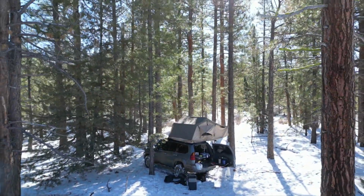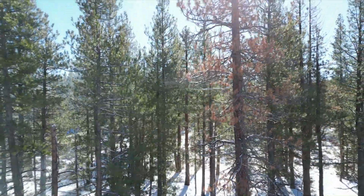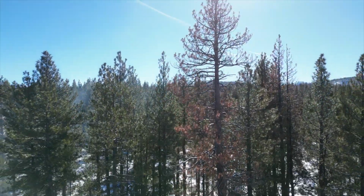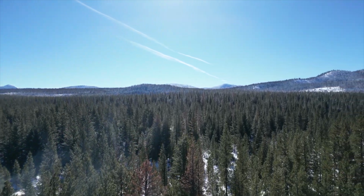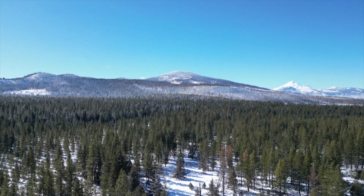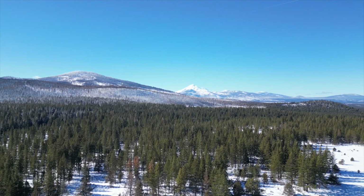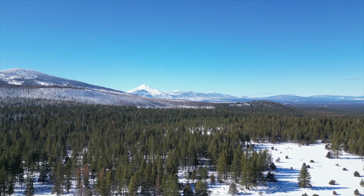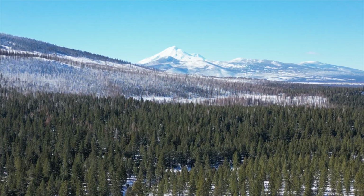All right, guys, let me show you what this area looks like. Mount Shasta, white-capped there in the distance to the southwest, overshadows Klamath National Forest. It's not uncommon to round a bend in the road, come into a clearing, or climb to the crest of a hill to find Mount Shasta towering like a sentinel, keeping watch over the forest.